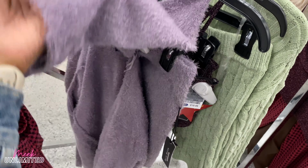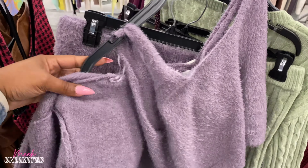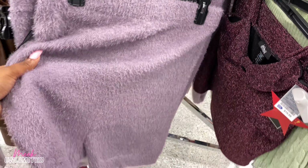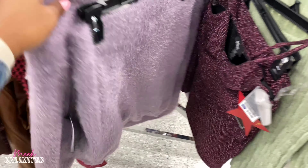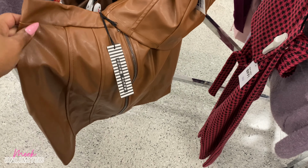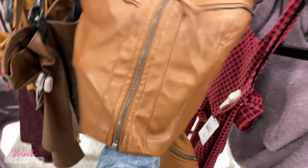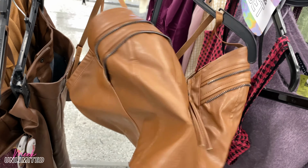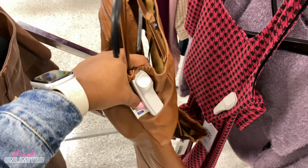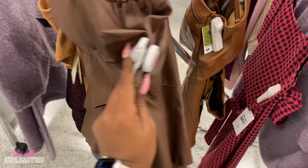They have this as well. Really like this color. Oh, wait, it comes with the jacket too. Yeah, so this comes with the jacket too, and the skirt. Wait, it's not a skirt, these are shorts. For $24.99. Here's another two-piece set. This skirt is cute. Here's the top, it's kind of hard to show, but hope you guys can see what I'm seeing. This one is $19.99. Here's another one.